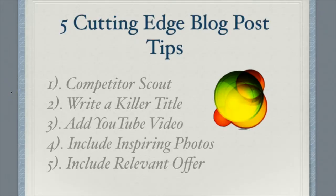So the top 5 tips right here, we're going to go through them step by step, and then we're going to jump into real life examples to show you exactly what we're introducing here. The very first thing you want to do, before writing a blog post, is a competitor analysis and scout out your competition.